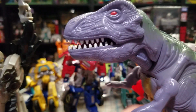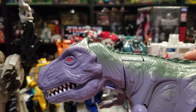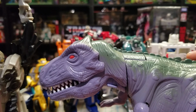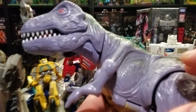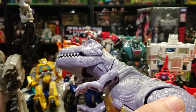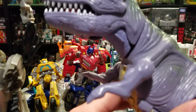I bought a big lot from a guy at a flea market, so I don't remember what else I got. I got some Ninja Turtle stuff with this from that Ninja Turtle haul video you've seen a while back. So I want to say I paid $25 for this guy and like $7 for this guy or something. I don't know. Maybe it was $35 for this. I don't remember. It's been a while.